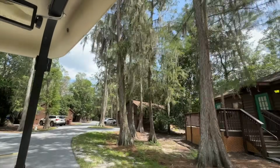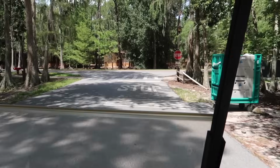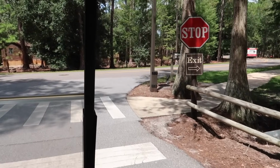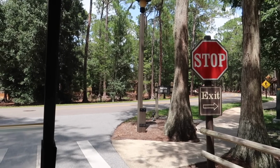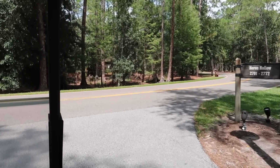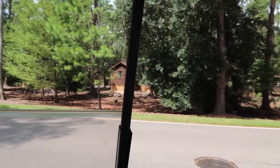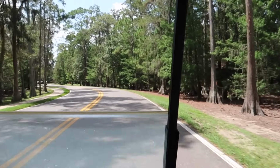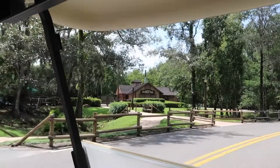I love all the Spanish moss, all the trees. Slow ride, take it easy. It feels weird to be driving a golf cart around Disney Plus. So they said, basically drive this like you would drive a car, but if you can, move to the side for big cars and buses, if there's room and it's behind you, because we can't go as fast as a car. So here's one of the pools.